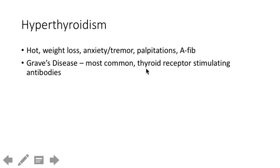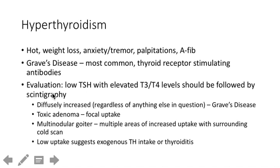But I want you to know that those antibodies are not super sensitive, and in a lot of cases of Graves' disease, they may not be positive for the antibody. So let's evaluate somebody. They've got a low TSH because it's suppressed and elevated thyroid hormone levels.